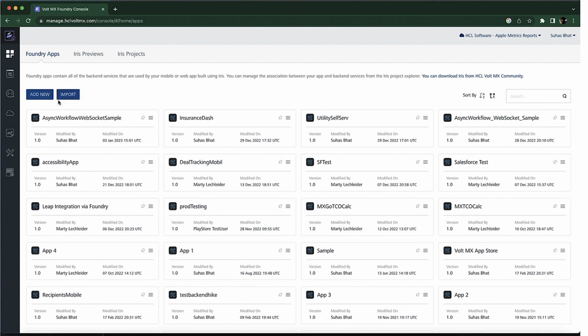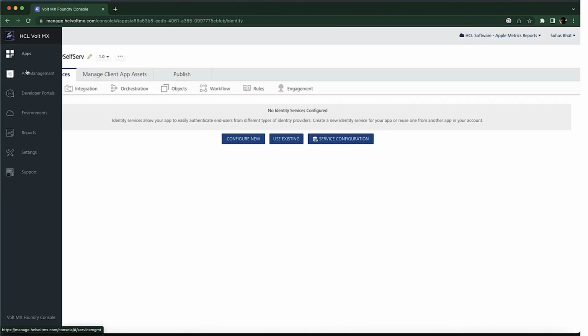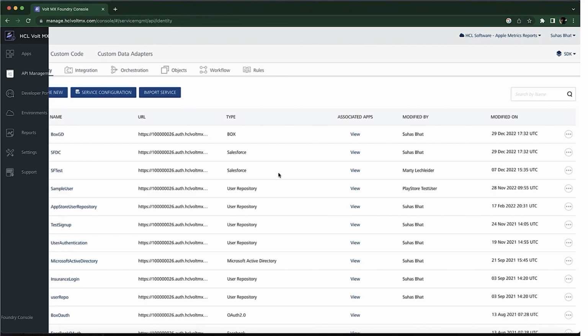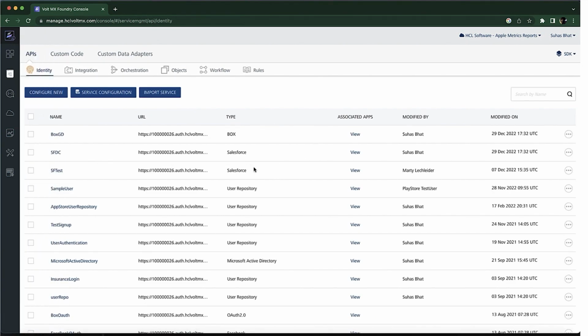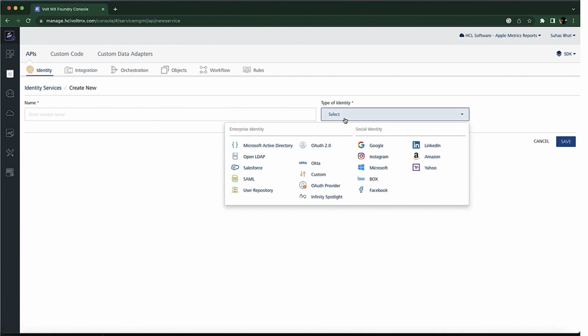Whatever you created, you can give access to the applications per person. You can grant access at an API level or at an application level. I can go to a specific app and see the services within them. And API management is where I can go and look at each of the APIs. An API can be shared across different applications.